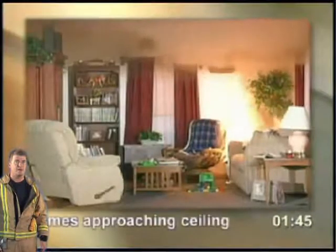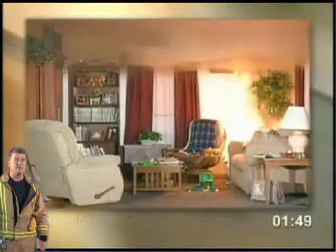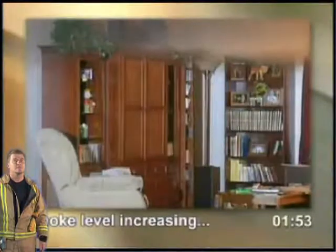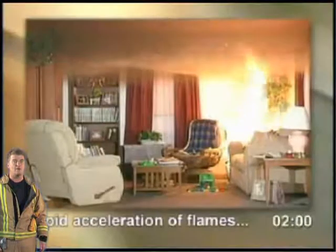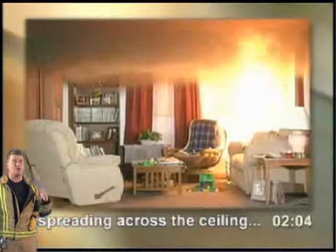There we go, now the smoke appearing there. The flames are starting to approach the ceiling now. 1 minute 47 seconds. As you can see, the smoke level there is increasing, and there's enough there to trigger the alarm in the hall because the smoke detector's gone off. Now, this is the most important thing. Watch the fire growth now from 2 minutes.